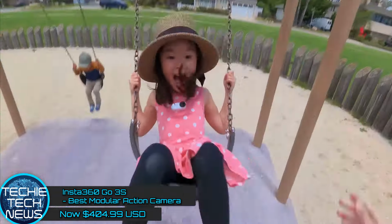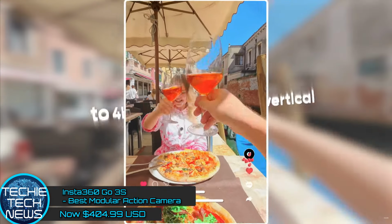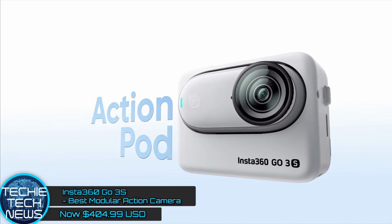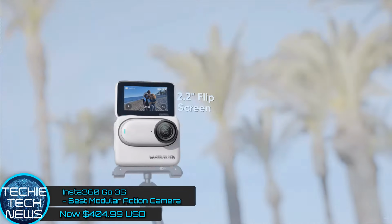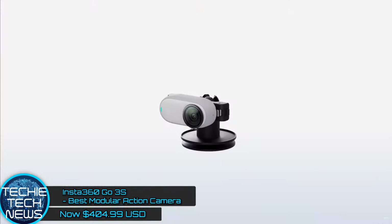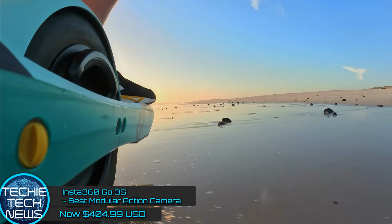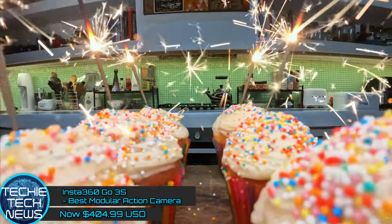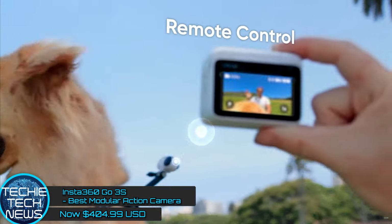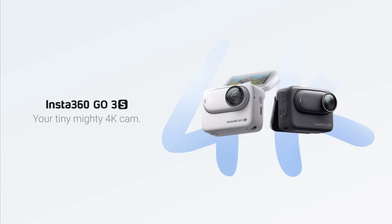you well. Its tiny size does come at the expense of battery life and overall video quality, especially in low light conditions. Now, inserting the Go 3S into an action pod attachment does extend longevity, as well as enhancing the shooting experience with its responsive flip-up touchscreen. But it is worth noting that the action pod doesn't benefit from the same waterproof credentials. All the same, if versatility matters more to you than overall resolution, we think there's no other action camera quite like the Insta360 Go 3S.